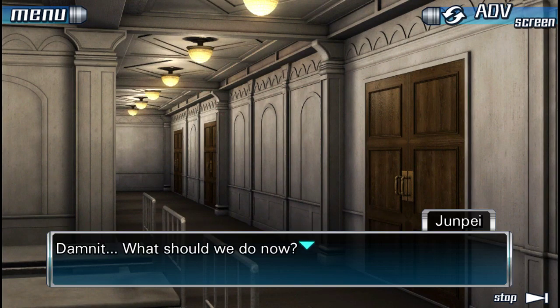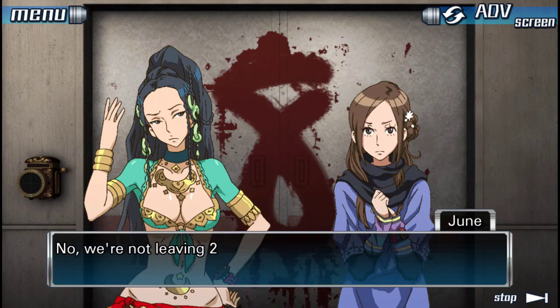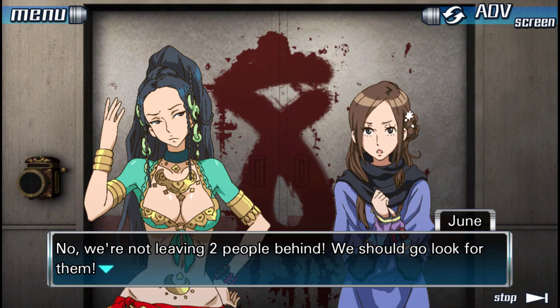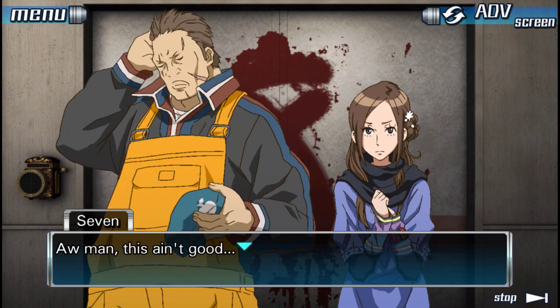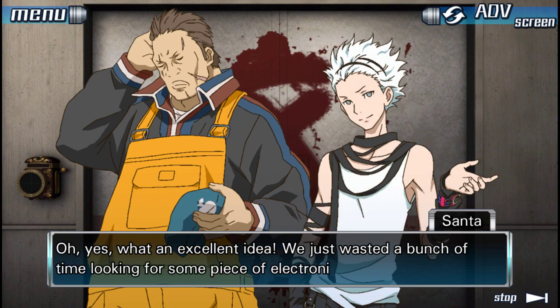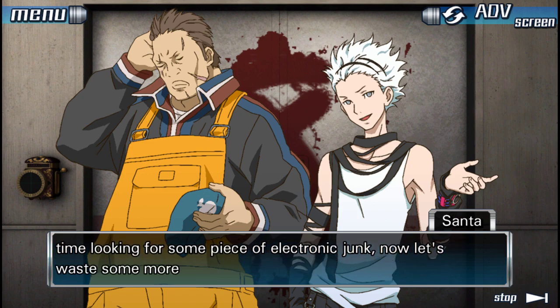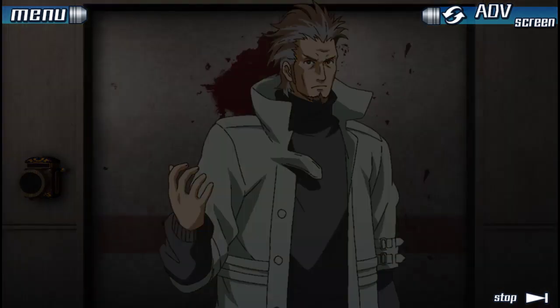What should we do now? Well, the red is working now. No, we're not leaving two people behind! We should go look for them! Oh man, this ain't good. Oh, yes, what an excellent idea. We just wasted a bunch of time looking for some piece of electronic junk. Now let's waste some more by looking for a couple of idiots. Then remain here if you feel you must, but there's no time. We've only 5 hours left.